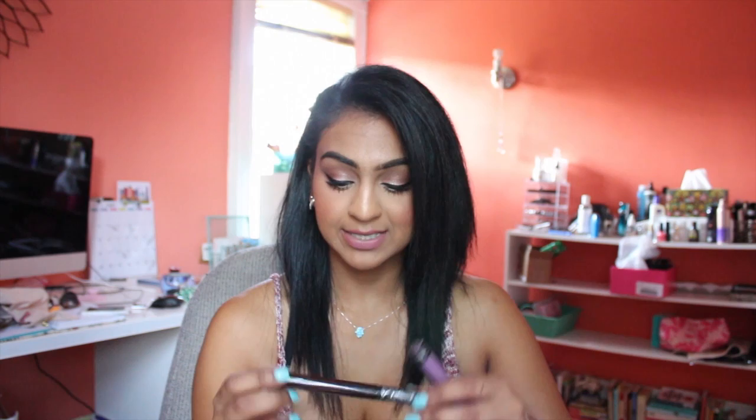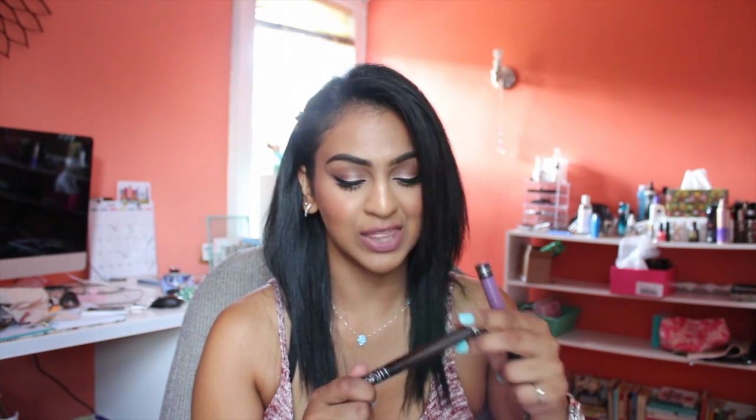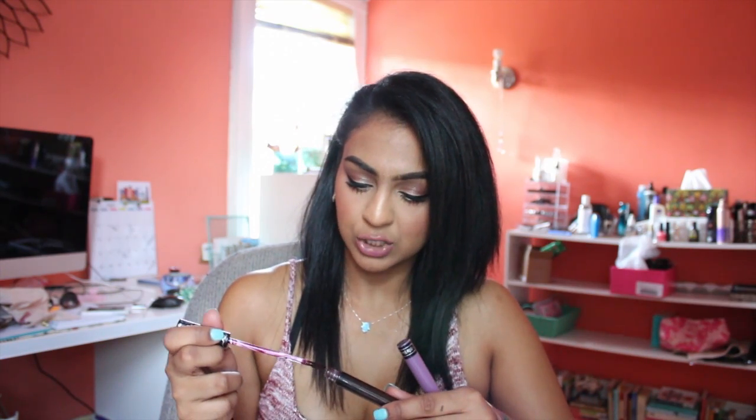The next one that I got is Damned, because girl, you know I'm gonna be rocking this in the fall and the winter. This is super duper dark. It's legitimately a dark purpley wine color, kind of like smoked purple almost, only less purple, more winey, I guess. That's what that one looks like. We'll wait till it dries and I'll show you again. But I'm obsessed with that color. That color is everything. And then last but not least, Aisha.